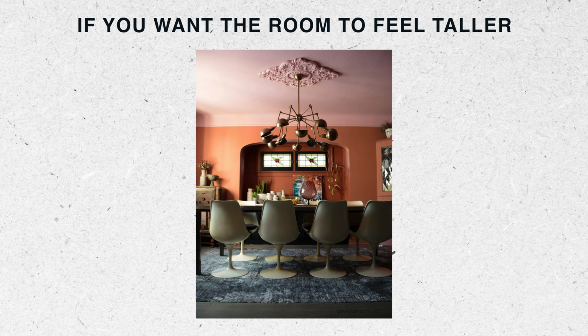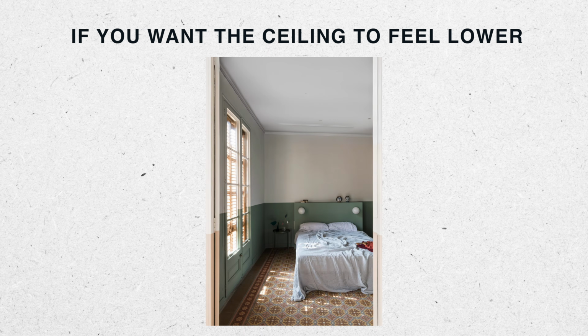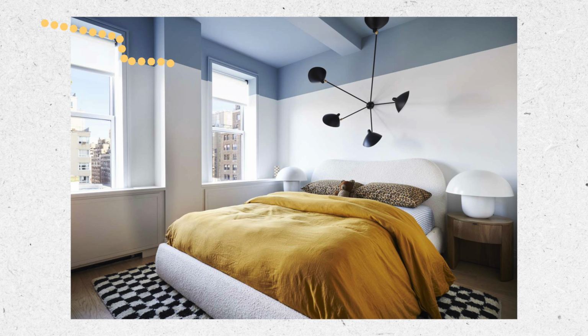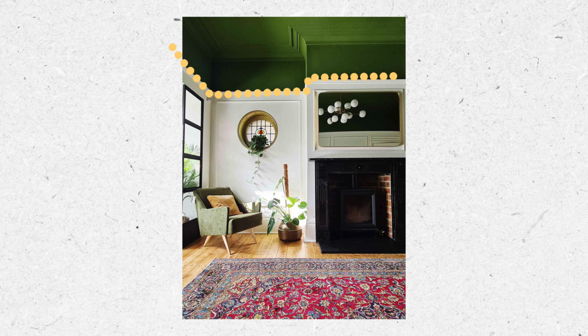If you want to make a room feel taller, opt for a paint color that's several shades lighter than your wall color. And if you have a very high ceiling and you want the room to feel cozier but bring the space down a bit, consider a darker color. Deep jewel tones can add drama, intimacy, and for an even more dramatic effect, you can bring the paint color down a few inches onto the wall to visually lower the ceiling line even more.